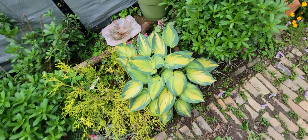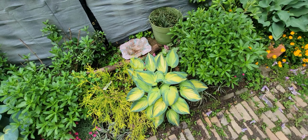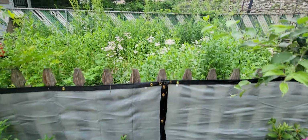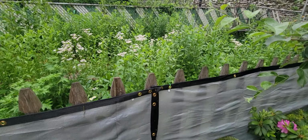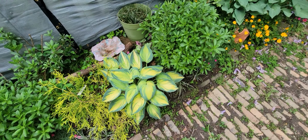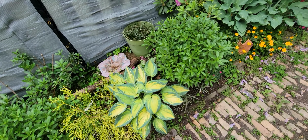This hosta is really filling this area out nicely. There's weeds all in there, but again, I don't fight them, because this backyard potentially would look like that. It would be covered in weeds. It was a lot of work to even get it to this point. So you just do what you can.